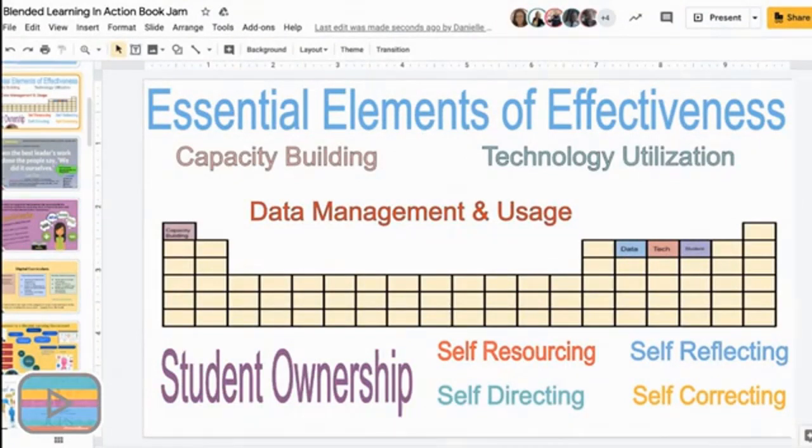So as far as data management usage, leveraging formative data to adjust your personalized instruction is one of the greatest benefits of an effective blended learning initiative. So using formative assessments and data to go back and see what is working and what is not. A lot of this book really discusses the assessment part. And I'm not going to go into that because I know that in a little bit, we'll discuss more of the data.